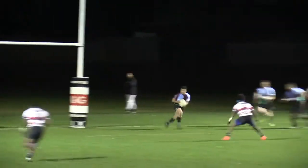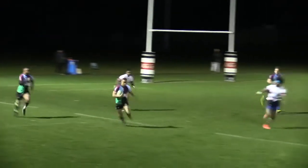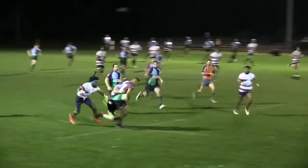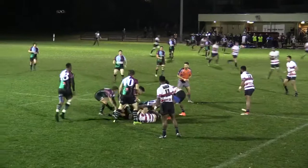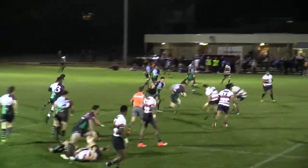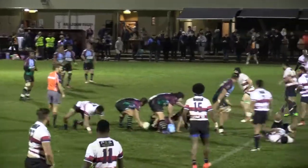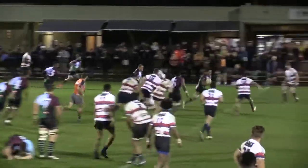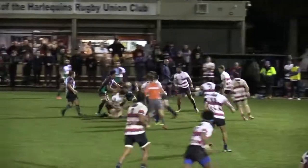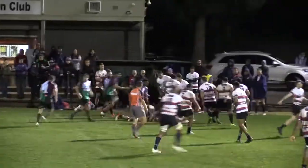Oh, they're going to run it from inside their own try zone. Paisami hits Aitchison on the sprint. In fact, that's Ayalele, not Aitchison. Platt goes himself. Quins recycling this very well. Just up to the Box Hill 10-metre line. Still got the ball.